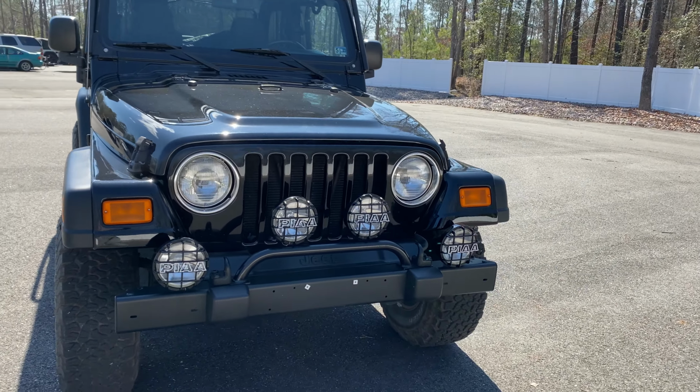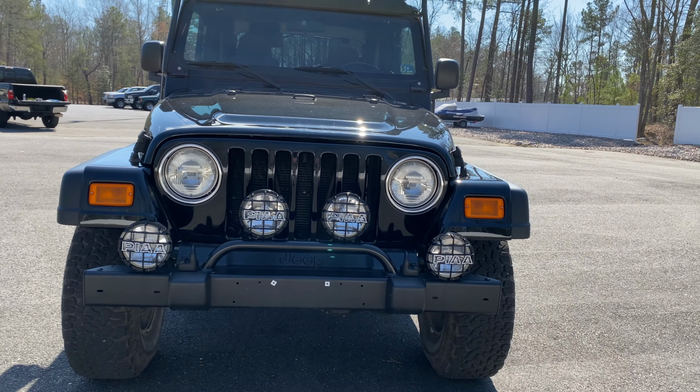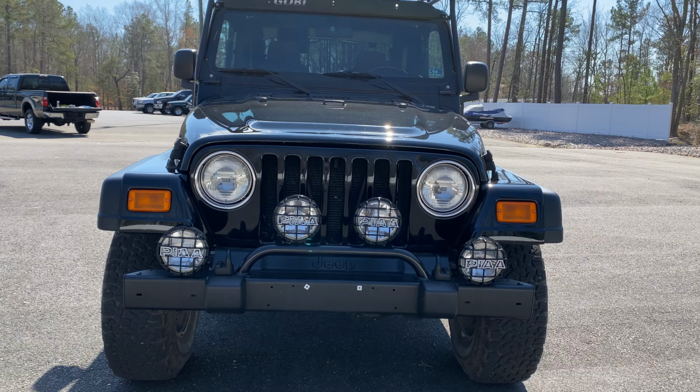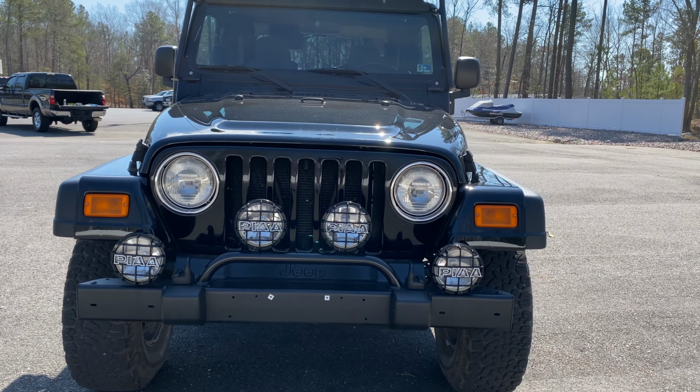So I'll go through what the Jeep currently has and what we'll do to it. So obviously, starting up front, 2 full sets of PIA upgraded round lights. You can look those lights up online. They're about $350 per set. So plenty of lighting up front.